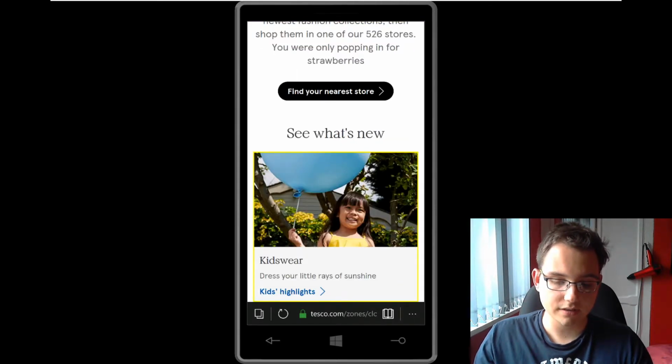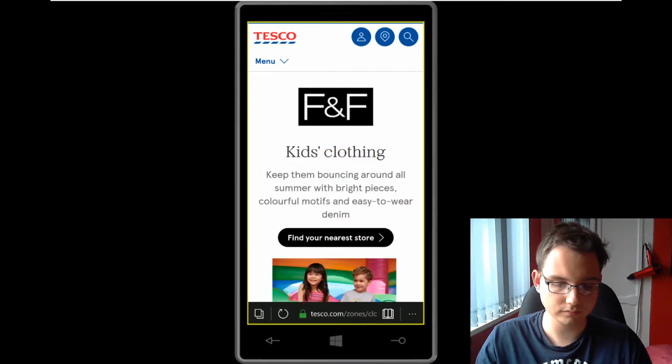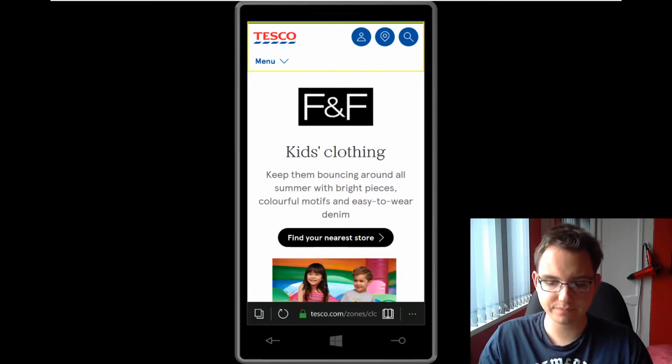Let's go on to kidswear. Kidswear. Dress your little rays of sunshine. Region. Triple tap to activate region. Okay, 1, 2, 3. Oh, okay, interesting. It's taking me to a link. F&F boys and girls clothes, kids clothes, Tesco. Editing. Double tap to place text insertion point. Triple tap to activate. Let's just triple tap to see what we can do here. 1, 2, 3. Next. Header. Triple tap to activate banner landmark.